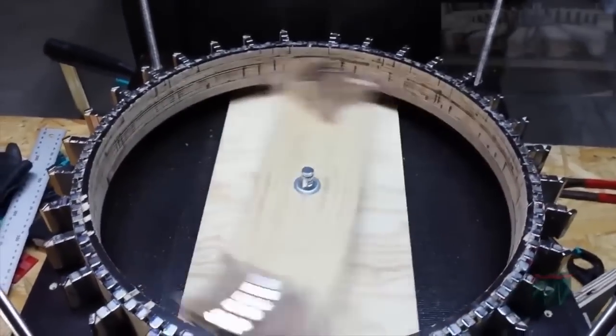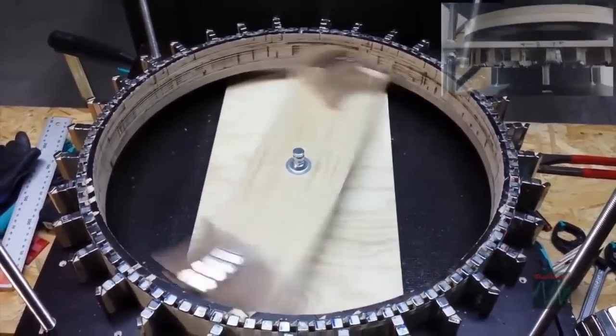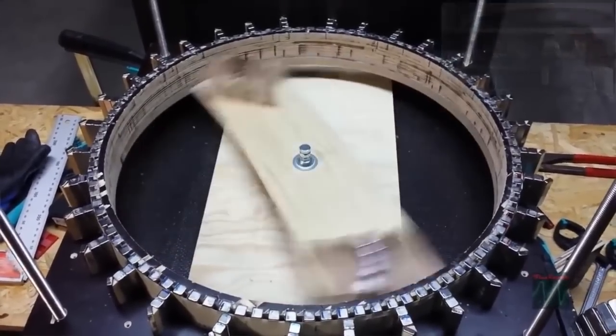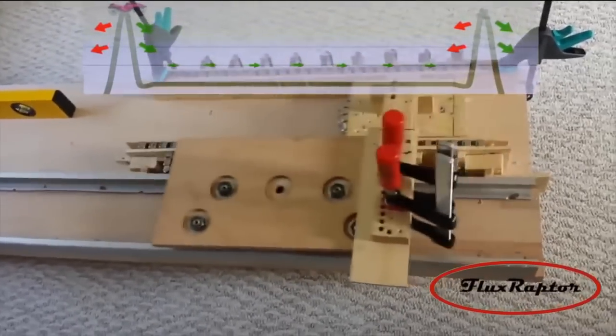There are so few people on YouTube that are experimenting with Howard Johnson's spin accelerator assemblies besides myself that I thought I would share a couple of short clips by YouTube user Flux Raptor. He does some really nice clean builds, very nicely constructed.